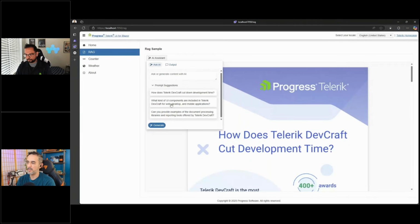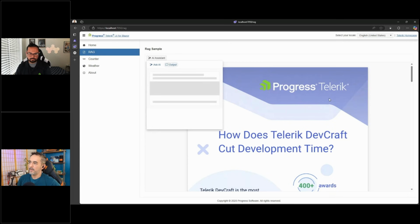prompt suggestions. So these prompt suggestions aren't hard coded in. Somebody didn't come in here and type these in. It's actually taken all the text from the document and been asked to form 3 questions from the PDF that could be prompted to the user to ask the user. So that's pretty cool. And then we can go ahead and ask the question based on those prompts.